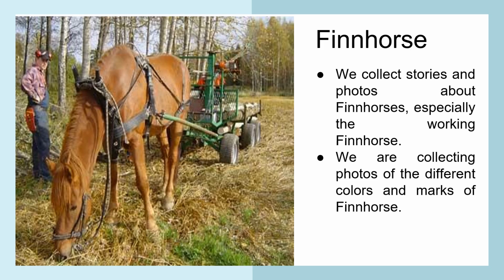That has to be done in Finn horses. There have been several books written about Finn horses. Among our native breeds, Finn horses are the ones about which the most has been written and collected. There has been a book, for example, about the Finn horse in the war, because it played an important role during the war. Especially the working horse is very valuable, and there are very few of them left.